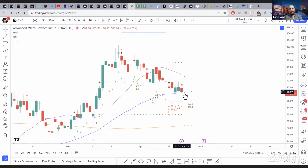I wouldn't cut my losses yet if I was long. But on Monday, if this thing is dropping below the 50-period moving average, I would cut my losses. It's got a chance, but I don't like where the weekly is at. Just don't like where the weekly is at.